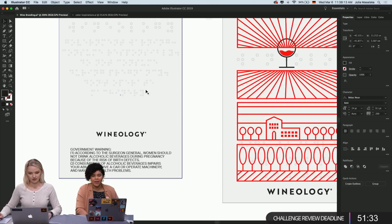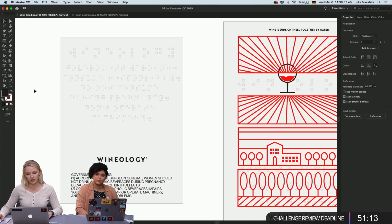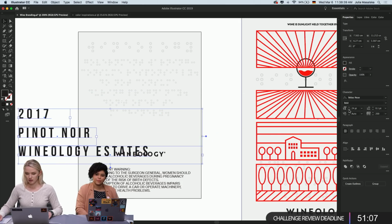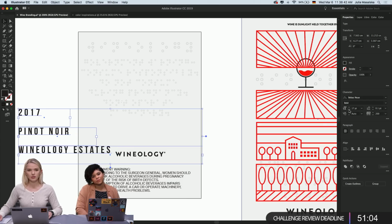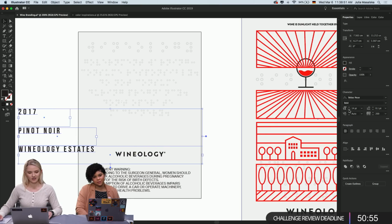Okay, so where are we at? If you guys are just joining us, we are working on the wine labels for our wine brand, Winology. This is the front that we have here already. The back is a lot about just putting information together that we need to put. For example, here the government warning, the logo. I'm gonna put some website information and basic information about the wine. And then we're gonna jump into the other graphics like business cards, and try to work the design in different contexts.